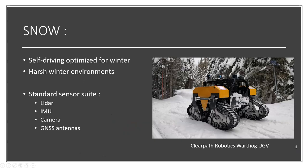In order to introduce the article, I wanted to first talk about the project in which it takes part. This project is called Self-Driving Optimized for Winter, or SNOW, and this project aims to adapt the autonomous navigation technologies to harsh winter environments, such as the ones that we have in Canada.